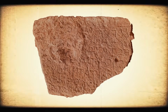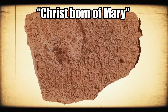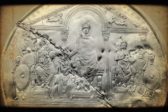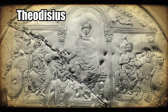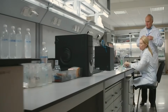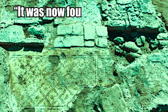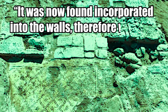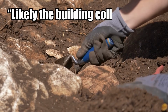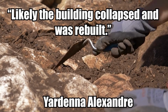De Segni explained that the opening line, "Christ born of Mary," was a commonly used phrase at the time, and that it was likely meant to protect the reader from evil forces. The inscription also mentioned the building's founder, Theodosius, an archbishop who had religious authority in the region. Evidence shows that at some point the lintel was repurposed as a brick. It was found incorporated into the walls, therefore we know that the stone was reused as construction material. Likely the building collapsed and was rebuilt, IAA archaeologist Yardena Alexander told the Jerusalem Post.